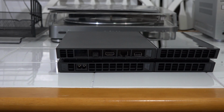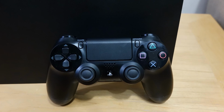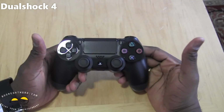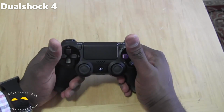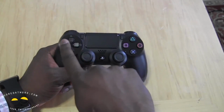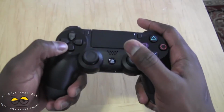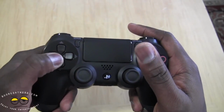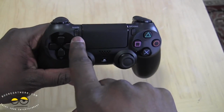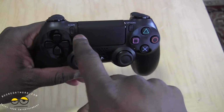Now, there's also a new controller, the DualShock 4, that has a couple of new features like a trackpad in the center, which gives you some new gameplay options, also some multimedia options. You do have a speaker in the center. It's got a wider grip, more comfortable, I think. You also have the share and option button, and share allows you to automatically record gameplay by just tapping to take screenshots or double tapping to record some gameplay on your system.